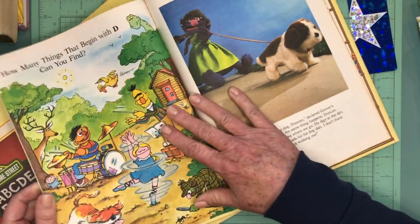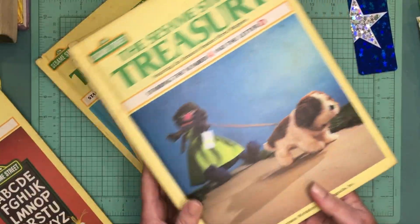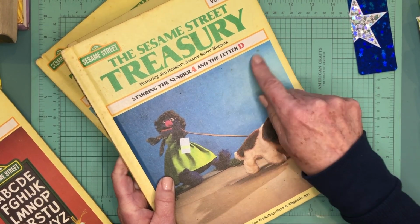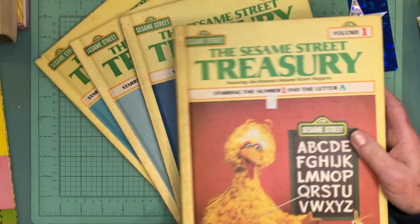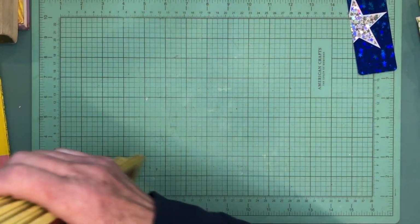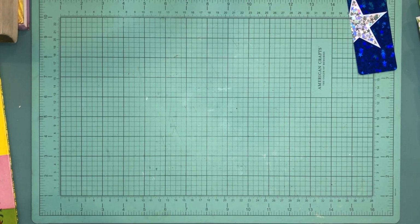How many things with a D can you find? So each one is starring the number 4 and then a letter. So it stars a number and a letter. So I got 4 volumes that I thought I would like. The whole set wasn't there, but I did get those.